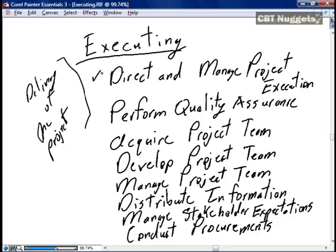It's really summed up in the first one, direct and manage project execution. This is where we as the project managers get engaged with the project team members, get engaged with the customer, get engaged with the stakeholders, and ensure that the project is moving towards successful completion of its outcome. And how do we do direct and manage project execution? It's really embodied in the remaining processes from the other knowledge areas.